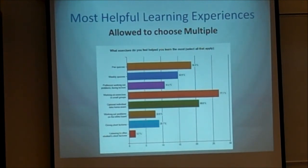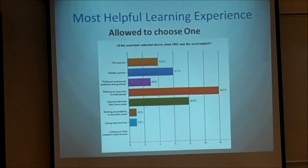The optional individual take-home exam, and lecturing to other students in short lectures is down there at, I think, 1.7%. Sorry, this is a little blurry. If we're allowed to choose one, what was the most helpful learning experience in the class this semester? A large majority said working on exercises in small groups. The next one was the optional individual take-home exam and then the weekly quizzes.